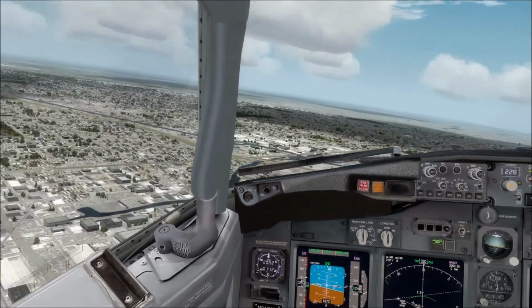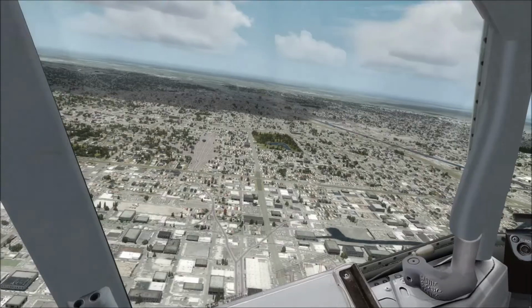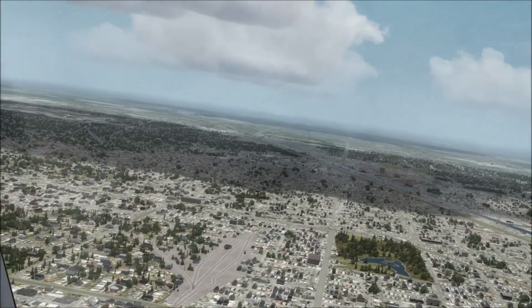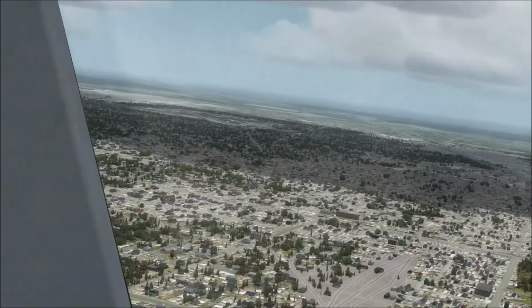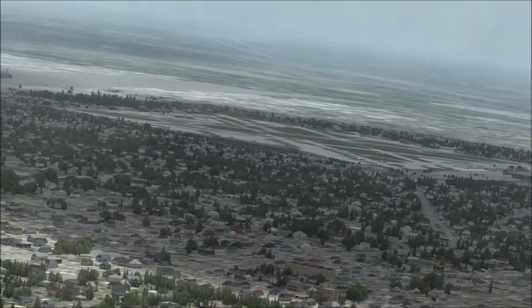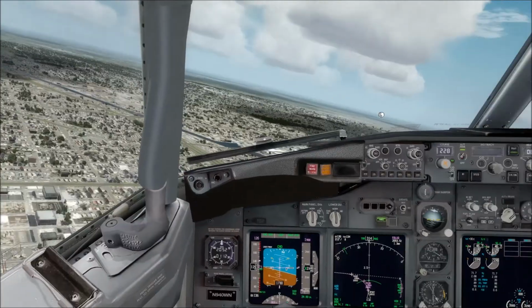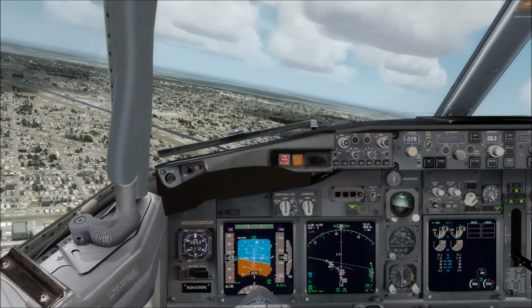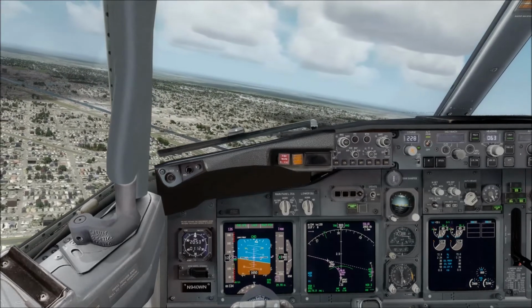Looking for the field, don't actually see it yet. We should be able to. It should be off this way. Looking, don't have it in sight. Ah, there it is. There's the field. There's the runway. Gorgeous. Frames are a little slow. I apologize for that, guys. I'll try and get these smoothed out by the next time we fly.